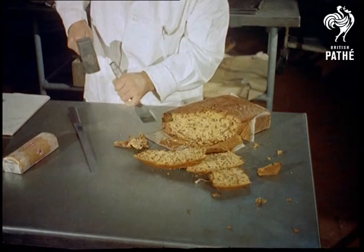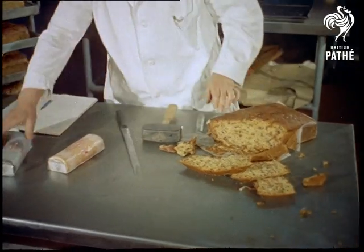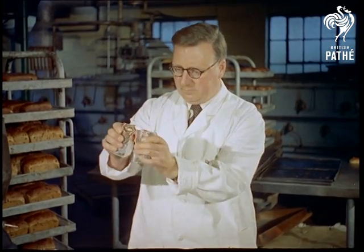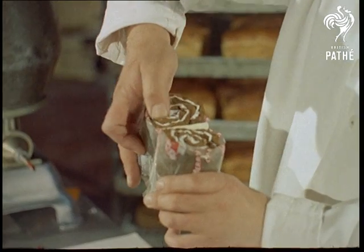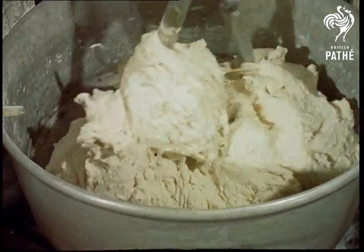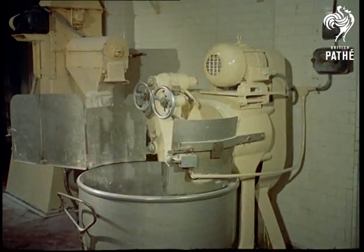For frozen confectionery, which will stay fresh for months, seems to be the current, if you'll pardon the expression, trend. Let's pay a visit now to a bakery at East Finchley, one of the industry's pioneers of deep freeze.